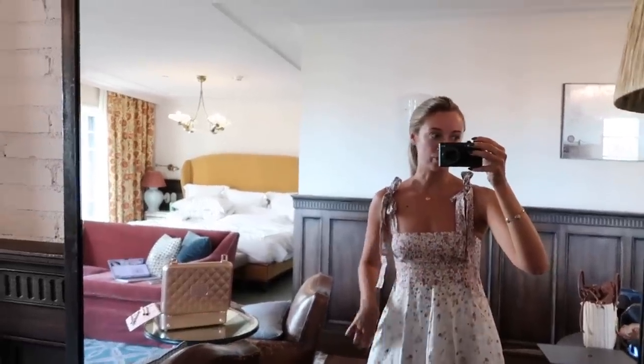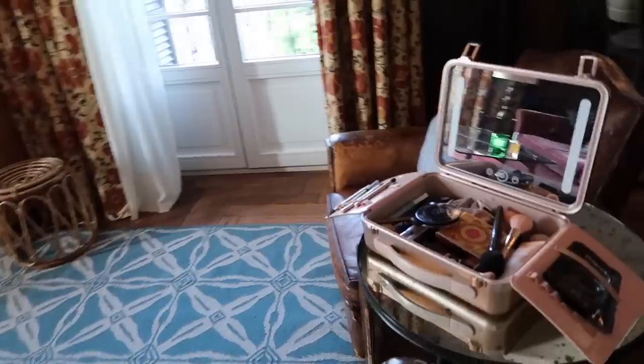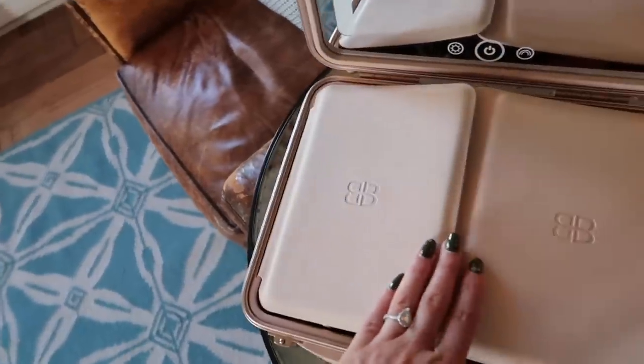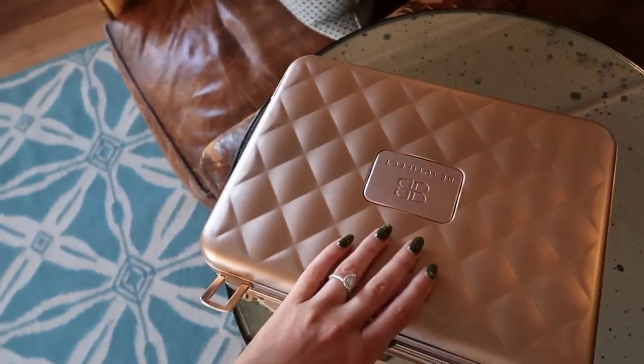But anyway, without further ado, I'm expecting a coffee to arrive any second. I'm going to pop my makeup on. I've set myself up a little station here with my fabulous Beauty Effect box. I showed you this quite a few times before, but it now comes with me everywhere that I go when I'm traveling.